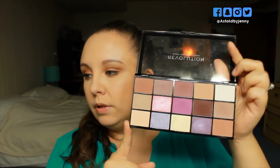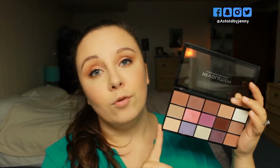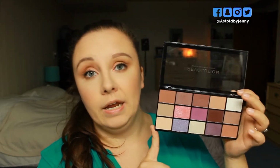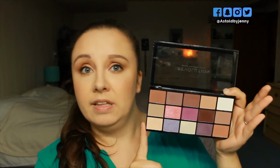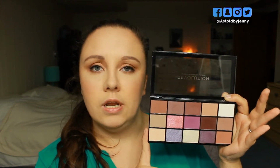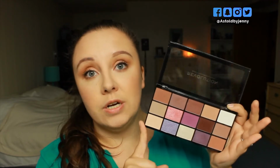And the last Makeup Revolution product is the Revolution Reloaded Visionary eyeshadow palette, the purpley pretty one. If you'd like to see a full review and swatches of this, let me know and I can do that. As a whole, I really, really enjoy this palette. I think the shadows are really nice. The only other Makeup Revolution palettes I've used were the Emily Noel collaboration palettes, and so I wanted to try some more, and I loved these colors.